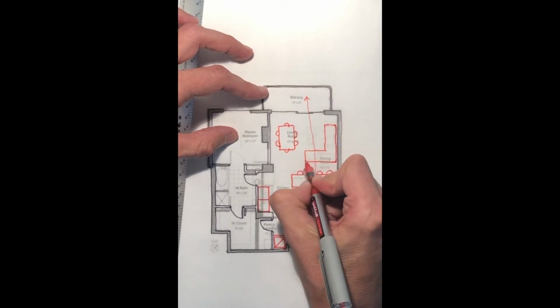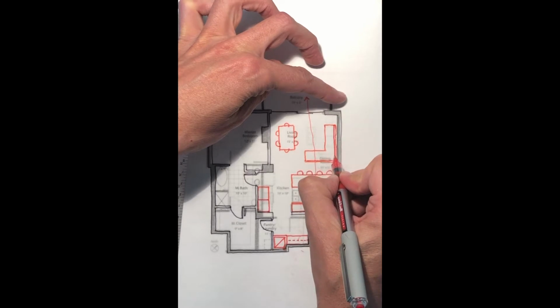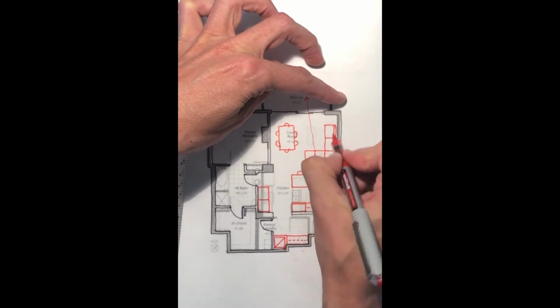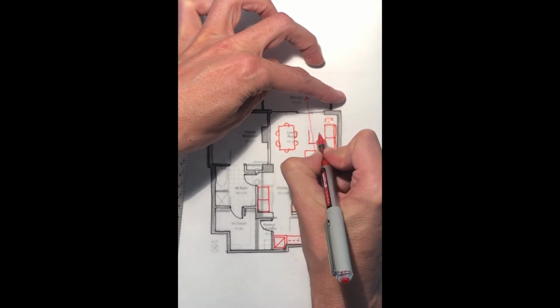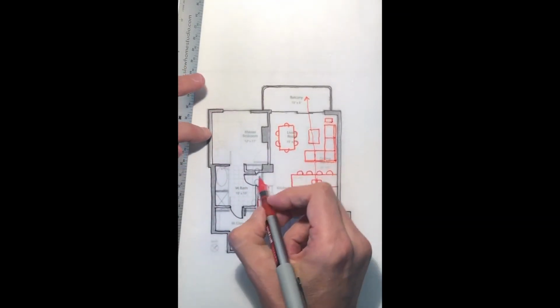I really like sectional sofas. I don't know if any of you have realized that, but I use them all the time in these plan attack videos because I think they work really, really well to define the living space and also keep it open. So do something like that for the sectional sofa. So that's the living room grouping. Let's finish off the rest.